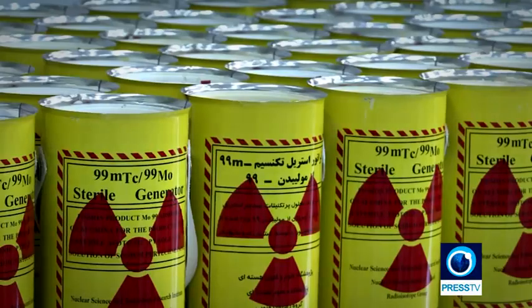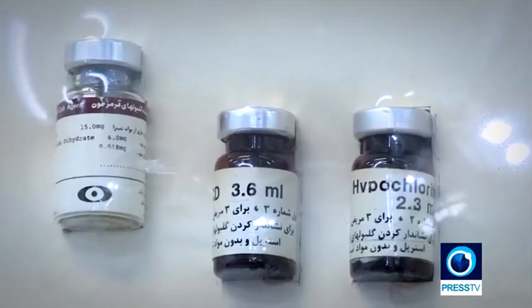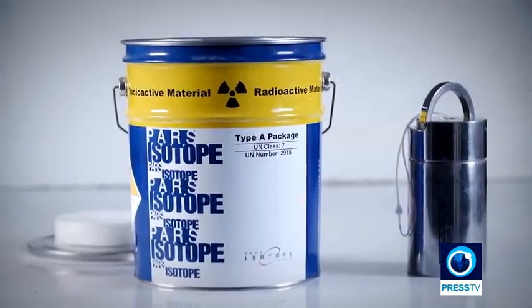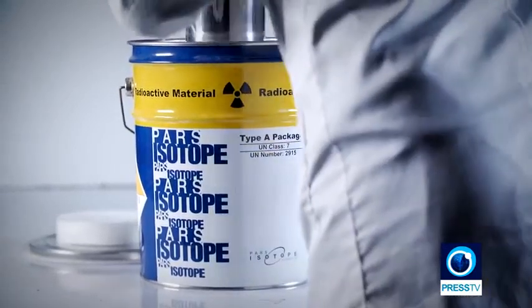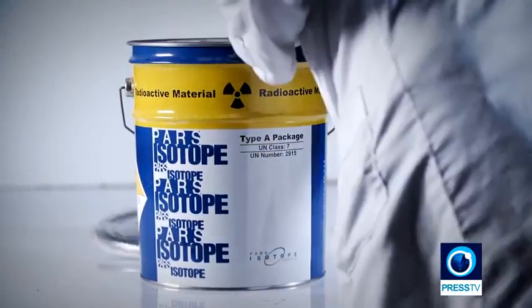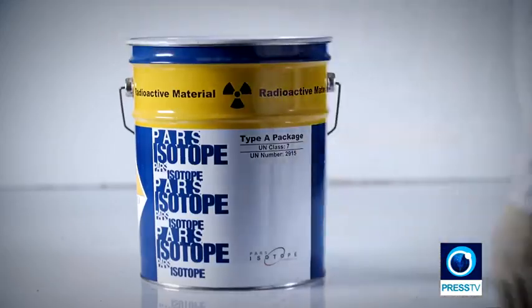Now, all the medicine produced here are classified as hazardous material. The packages are all labeled with United Nations markings. Radiopharmaceuticals are packaged in various forms and are shipped under strict environmental control.